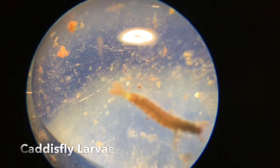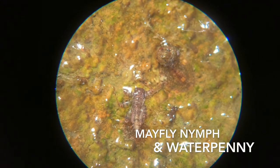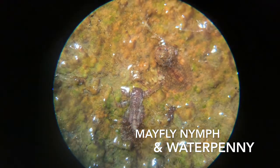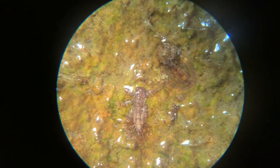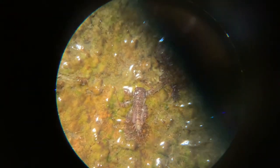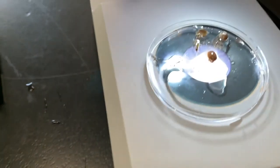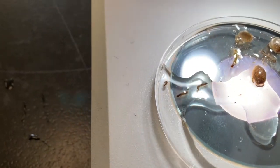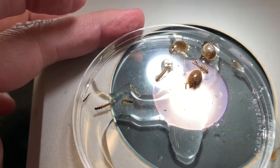What is that? Is that a Dobson? What is that tiny little thing? Oh, there they are. Can you see everything in there? That flat thing is a water penny. And then the other one, I don't know if that's a caddisfly or a kind of snail. There's all kinds of things going on. Looks like snails. There's also probably a mayfly or two and a caddisfly. This is really zoomed in, so I need to back up. So this is what you're seeing when you put it in, and then in the stereoscope, this is what I'm seeing.